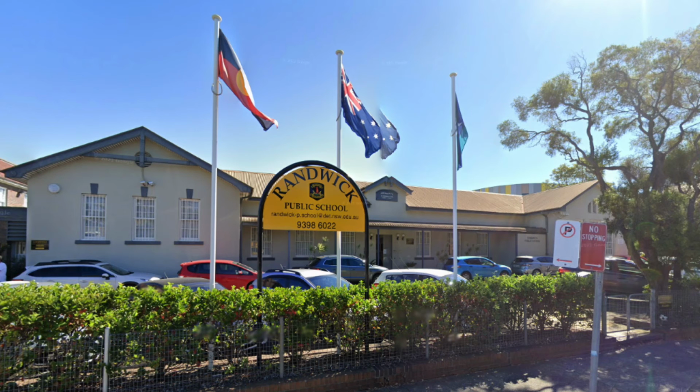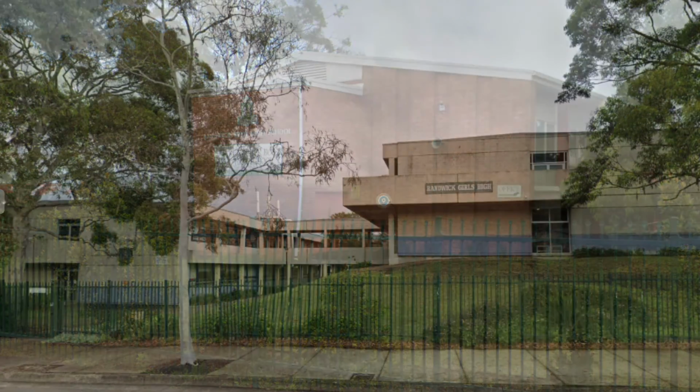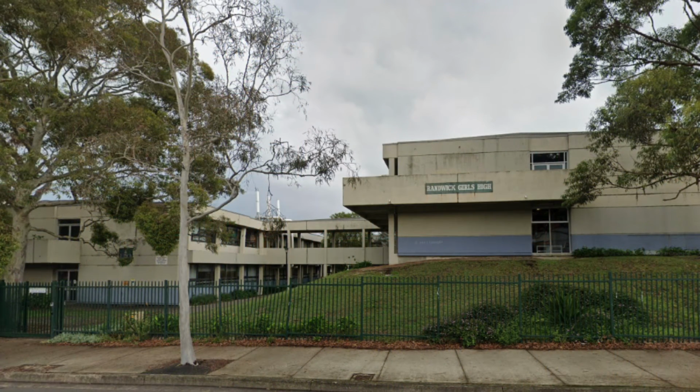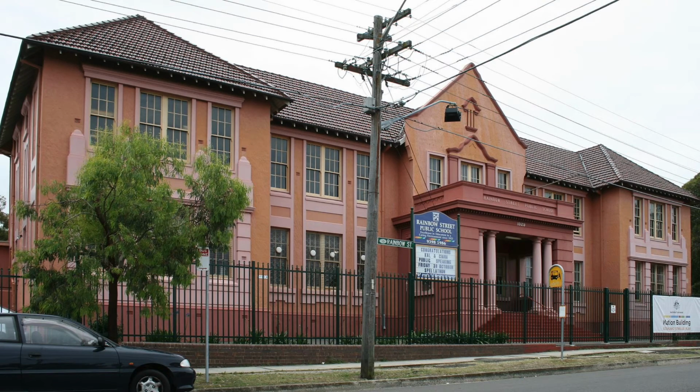Randwick Public School opened in 1883. It became a superior school in 1913 and an intermediate high school in 1920. During the 1950s, separate boys and girls high schools were established on Avoca Street. Adjacent to these is the Rainbow Street Public School.